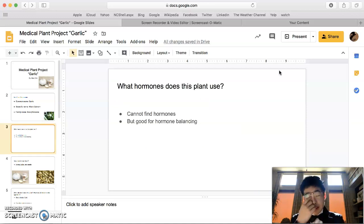So, what hormones does this plant use? Unfortunately, I cannot find a website that says what hormones garlic uses, but I did find that garlic is very good for hormone balancing. It has a lot of antioxidants, and it basically helps you detox your hormones.